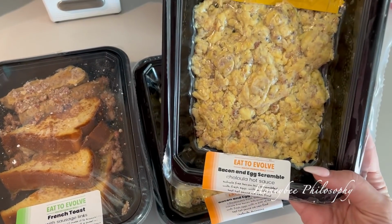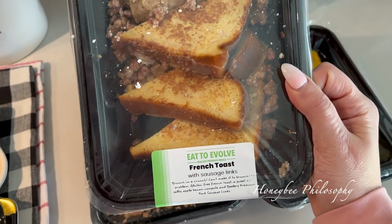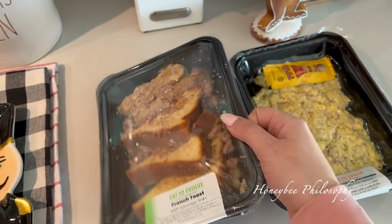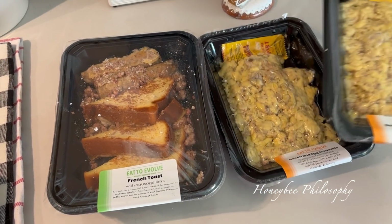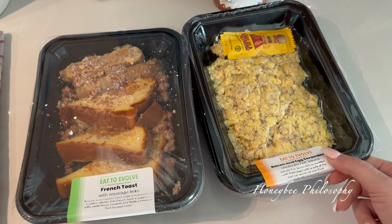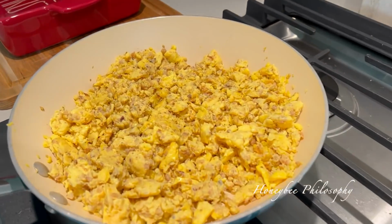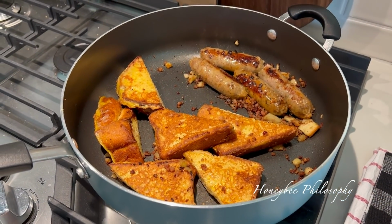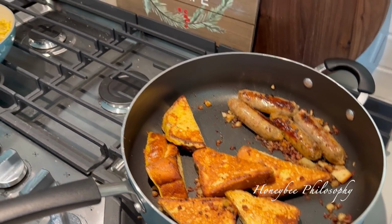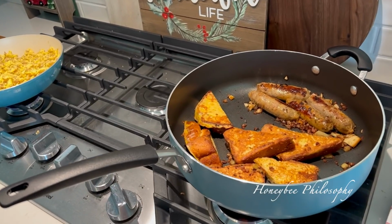I have the bacon and egg scramble with Cholula hot sauce. They have everything included all ready to go. And then we also have some French toast with sausage links. So I'm just going to split this amongst us so we can try a little bit of everything together, and I will let you know at the end what we think of it. If you were wondering, I'm totally not telling them that I'm not making this. You could fool all of your relatives on Christmas morning, just saying.